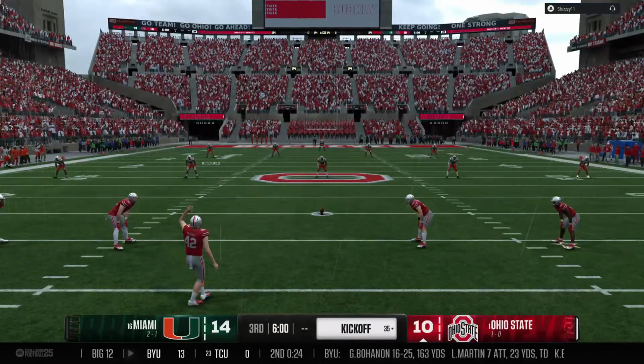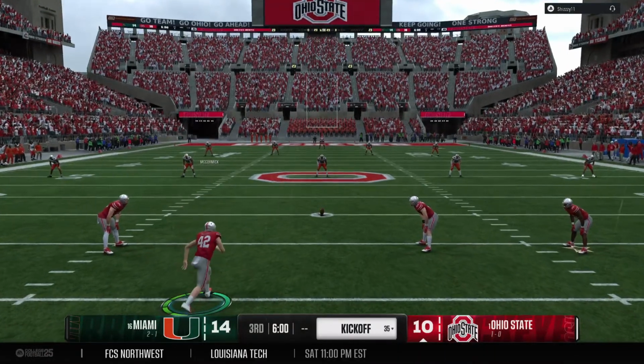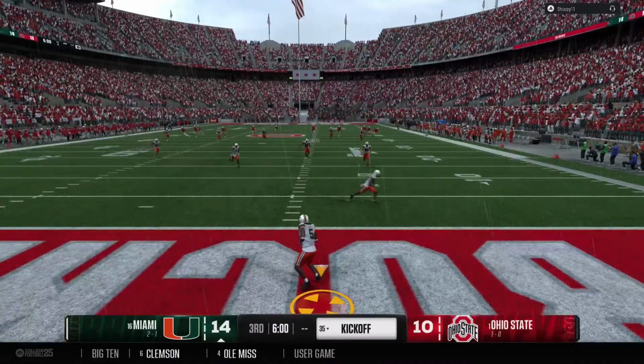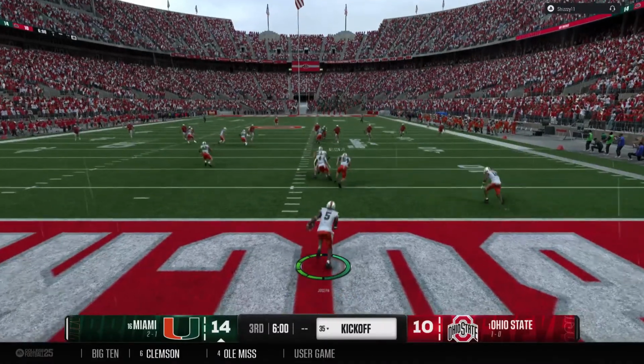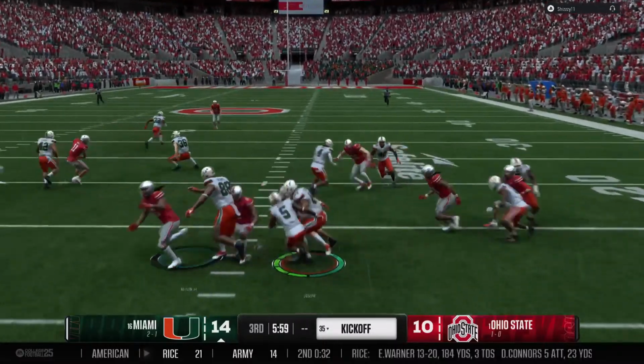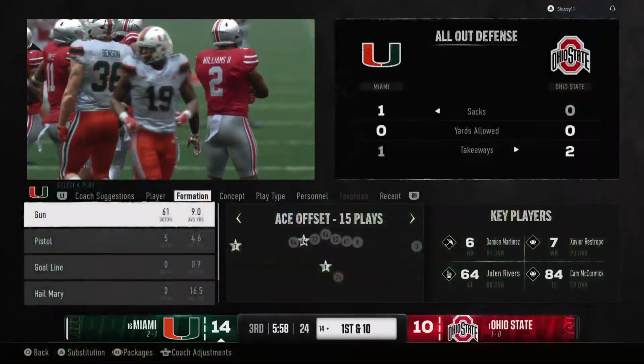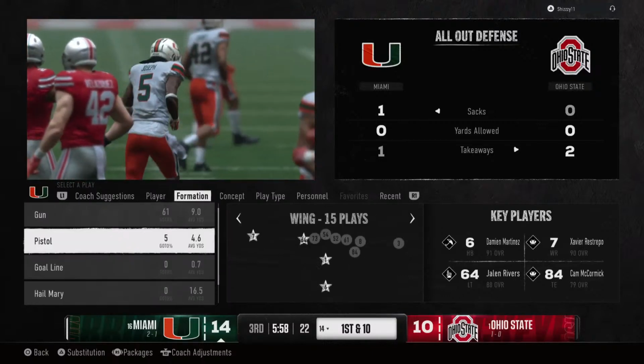The Buckeyes will kick it off to start the second half. Oh, he's going to take a chance and bring it out. I know he thinks he can house every return, but sometimes you just have to take a knee as he stopped at the 14.